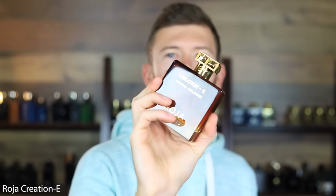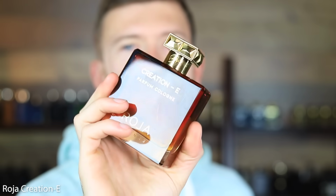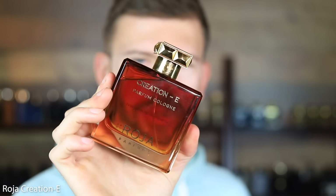All right, now let's get into something a bit sweeter here with Roja Creation E. This is the Parfum Cologne. I also wear the Pure Parfum quite often as well. Switch between the two in wintertime, just depending on what I feel like going for, but this one's obviously going to be more affordable. It has tobacco, cognac, vanilla, even some benzoin as well. So the benzoin, vanilla go hand in hand, just kind of a vanillic smell, a little bit powdery, but then syrupy as well.